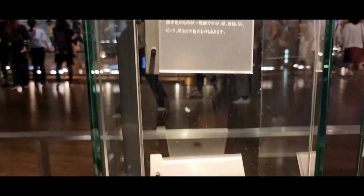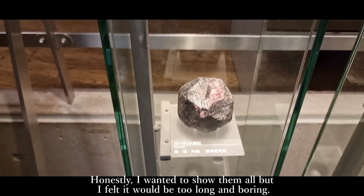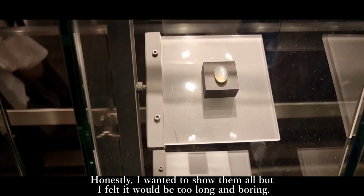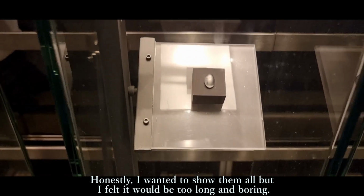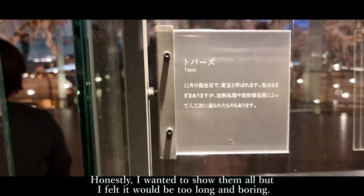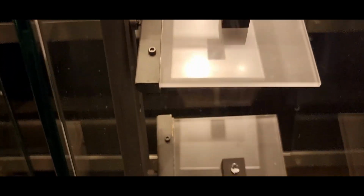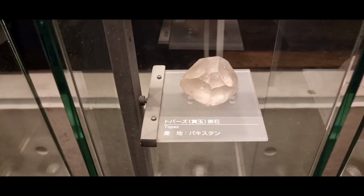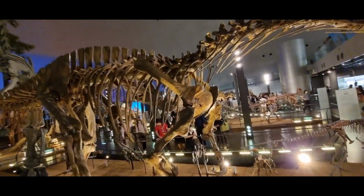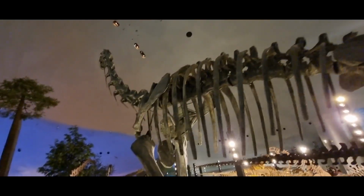They also had a wall there that was set up that had all of these birthstones in both their cut and raw forms. After the geology area, we headed past these big guys and up this ramp to go to the second floor, which overlooks the first floor.